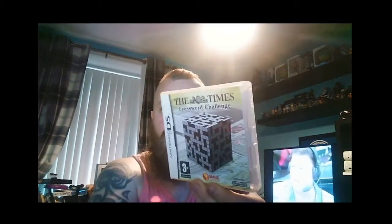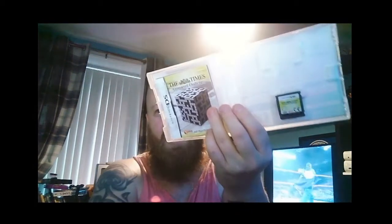So anyway, the games that I didn't own, I'm going to go with the first game. The first game is the Times Crossword Challenge. Not a game I know much about, but it's a crossword game. It's got the manual. I'll stick it on, have a go. It's one of those DS filler games.